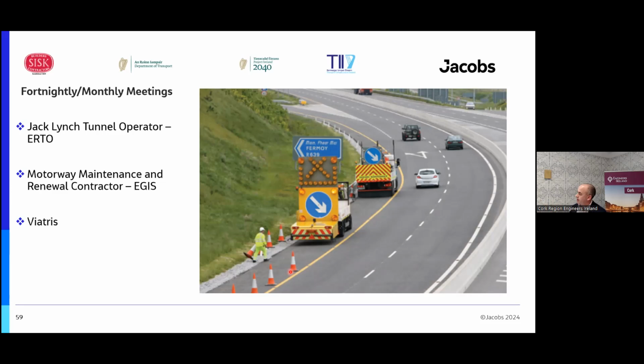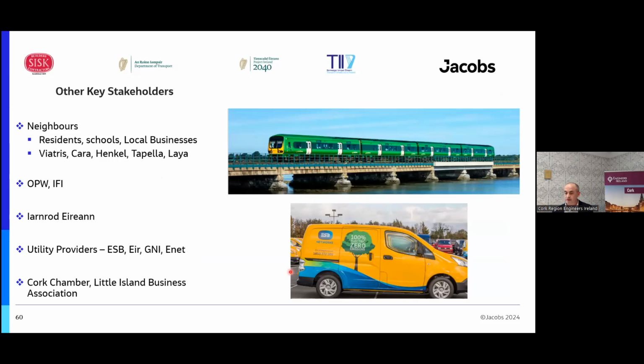And I've just put in there Beatrice, who was in one of the photographs there, as being an adjacent pharmaceutical company, where we would have had a lot of interaction with them, and actually set up some dust, noise and vibration monitors in their property, which provided real-time information both to us and to them, with the goal of ensuring that there was no disruption to their manufacturing. So just some other key stakeholders, of course, our neighbours, very important, and the schools.